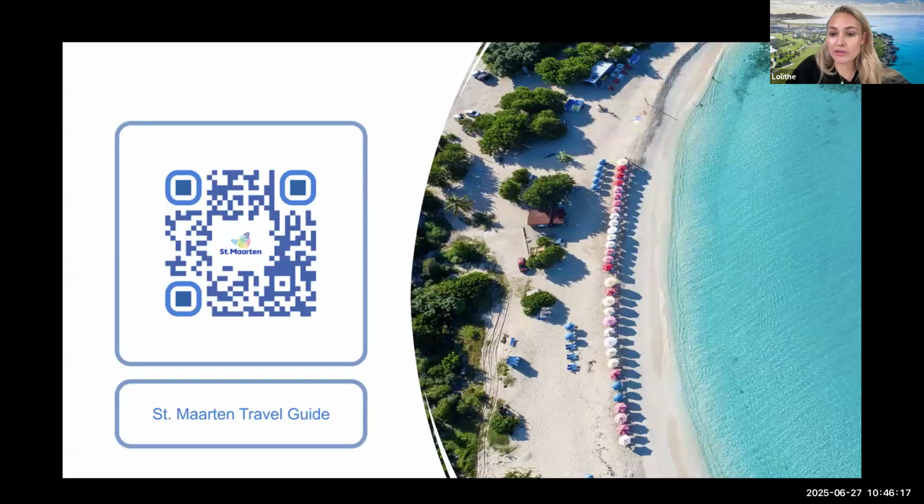So if you would like to have more information about the island, I would recommend scanning this QR code. It's for the Sint Maarten travel guide. I will give you some time to take your phone and make a picture of the QR code as well.